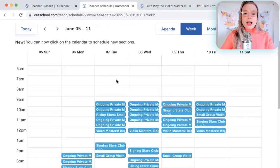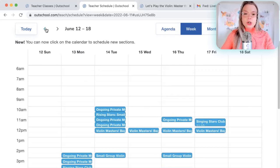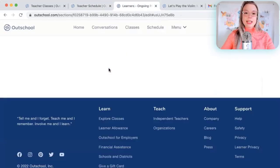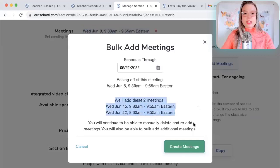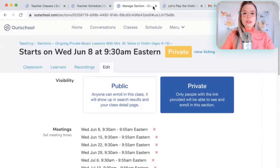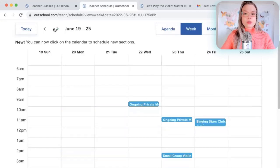I wanted to show you how I schedule this really nice and easy. I want to add in the classes throughout the month of June. So if I have a class that I want to continue throughout the month of June or even throughout the summer, I'm going to right click it, click on open link in new tab. I'm going to click edit from the class section. As you can see, there's only one time available for that class. I'm going to bulk add meetings. This is when you want to add more than one class at that time. You can schedule it through the end of June, or you can even click on this calendar here and click on the arrow and schedule it through whenever you want. So I just bulk added all of these. Then you can click out of that, and you should be able to see that ongoing class at 9:30 Wednesday mornings throughout the month of June.